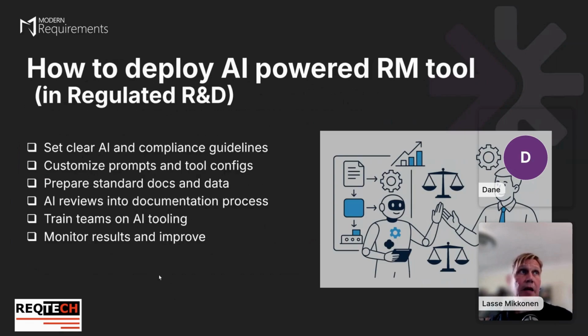And I want to again highlight that Modern Requirements, with their AI features, is a really leading edge solution for applying AI in requirements management.